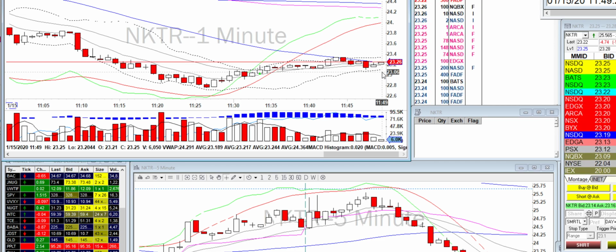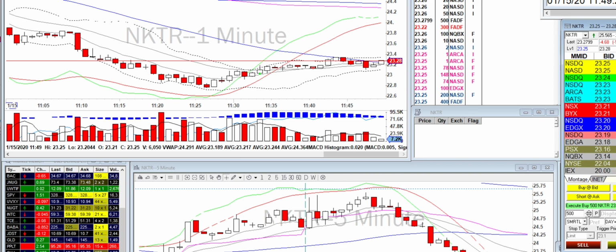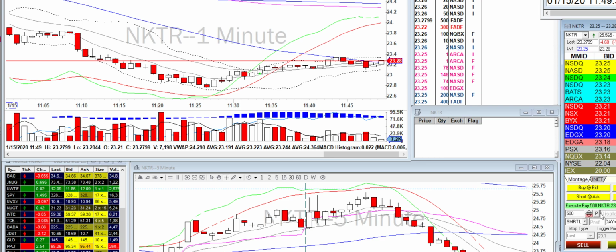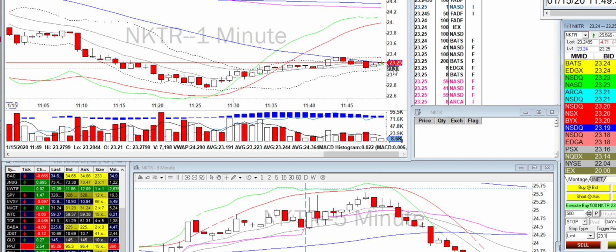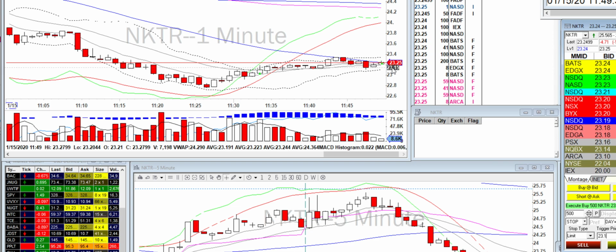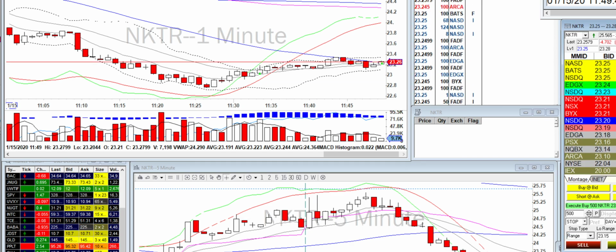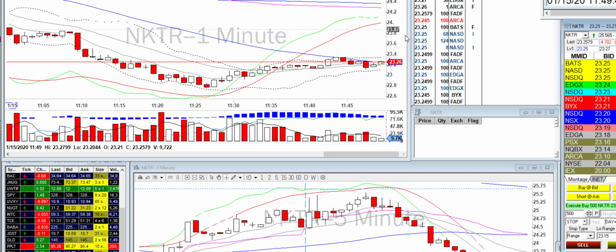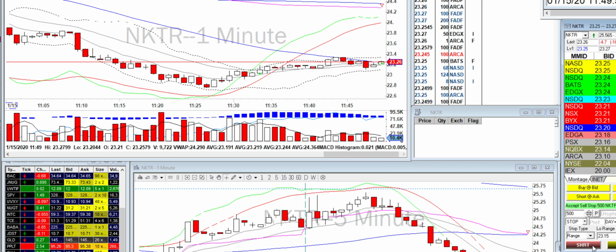Okay, it seems like it's gonna move up. So I'm gonna go back in again. 500 shares. Set my stop loss at 23.15. So there you go. Set my stop loss. We'll see what happens.